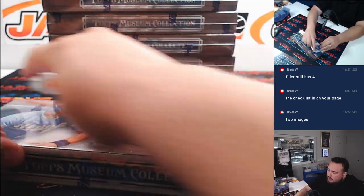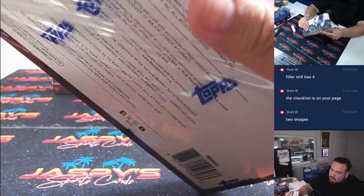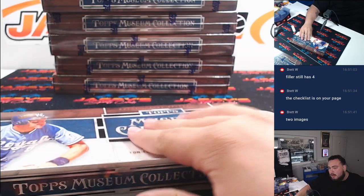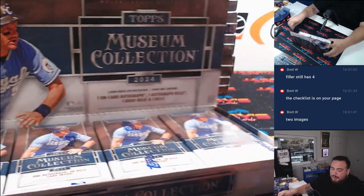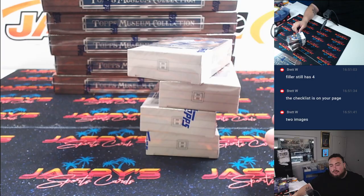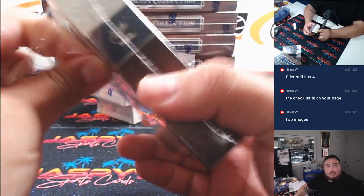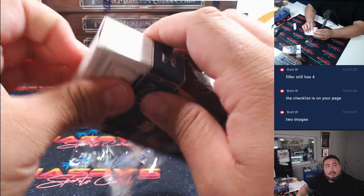It's been a little bit since I ripped some museums, since last week. Let's see what we can find in here. Does anybody know if we pulled the frame yet? I did repost a fresh case of museum, though, guys. So, you guys want to run it back?